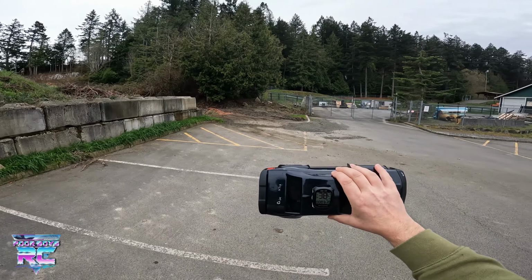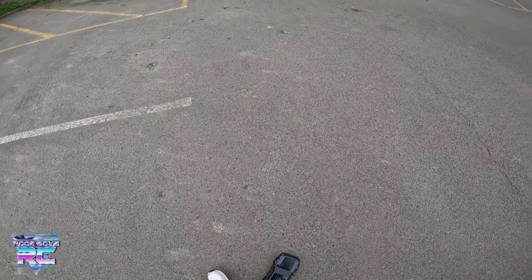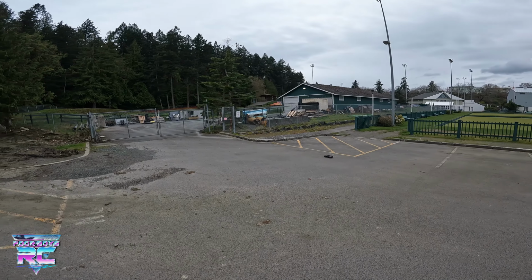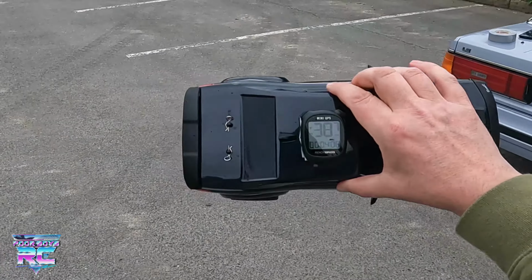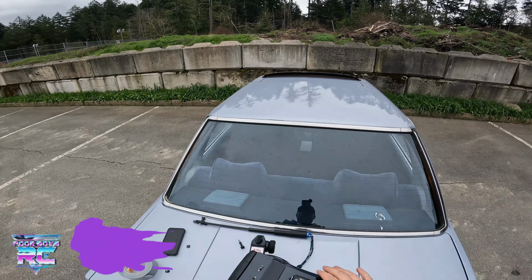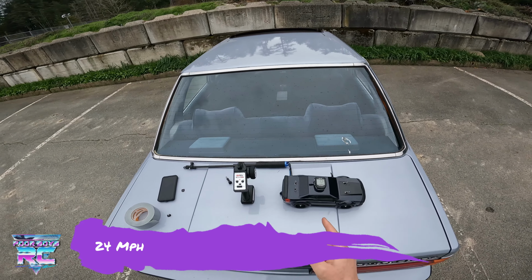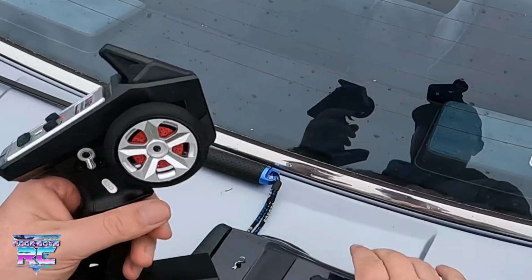Let's try that again, see if we can go a little bit quicker, see if we can get her into 40. .7, so what's that, 39 kilometers an hour, which is not bad at all. I'm actually pretty happy with that. Now, with that reset, let's try this. Let's go into the medium setting.